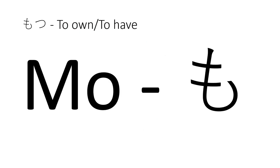Next, mo. First stroke, second stroke, and the third stroke. A word with it is motsu. Motsu means to own or to have.